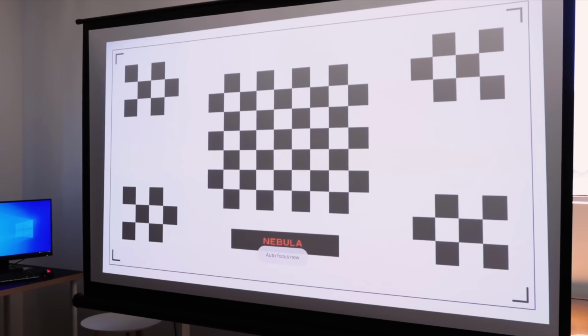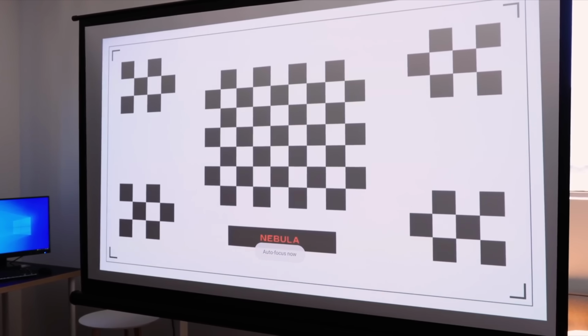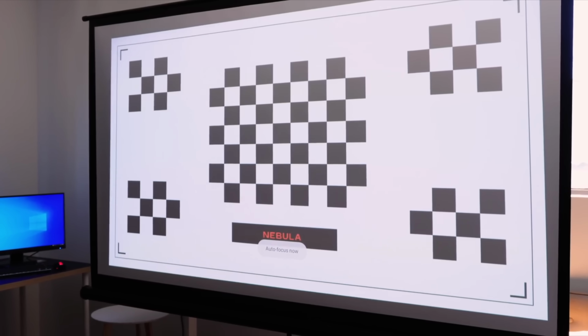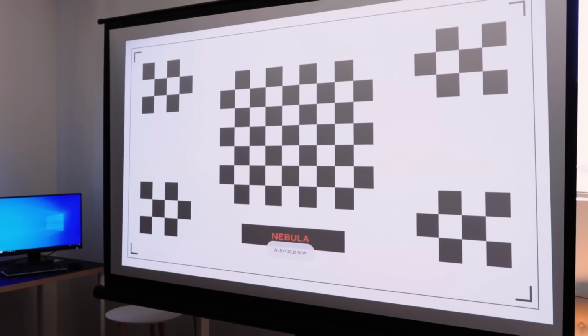It also has autofocus, keystone correction, and screen fit, all built in to automatically adjust the screen for a perfect viewing experience, meaning honestly, you just turn it on and it's going to adjust itself. It doesn't need time to sort of dial in a focus, it can do all that for you.